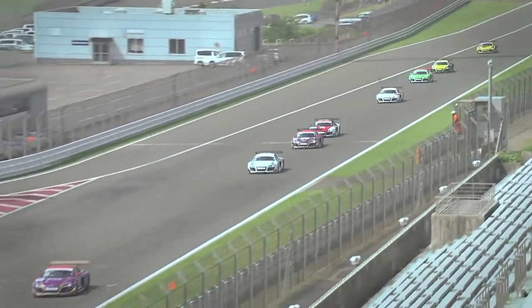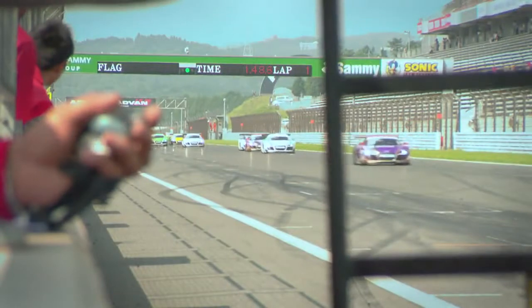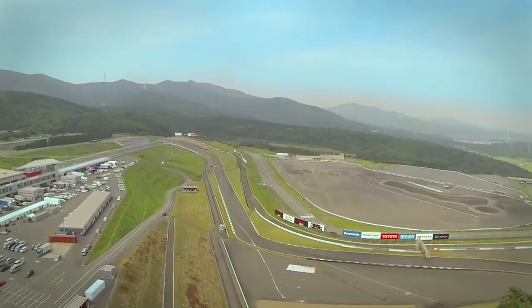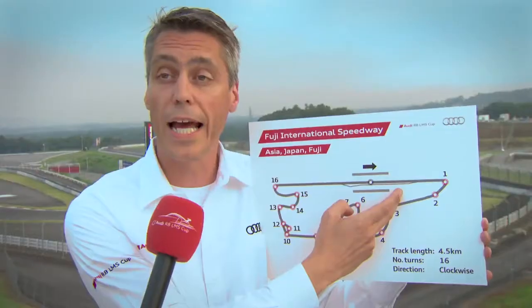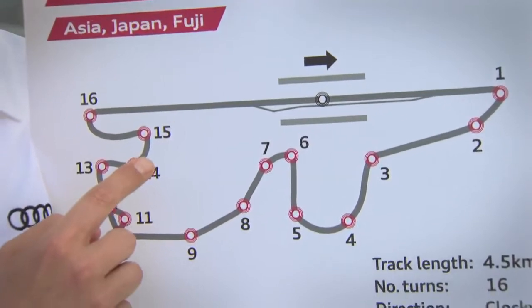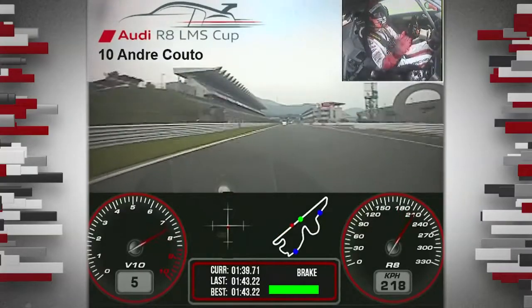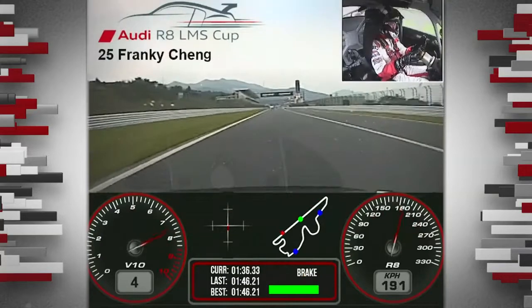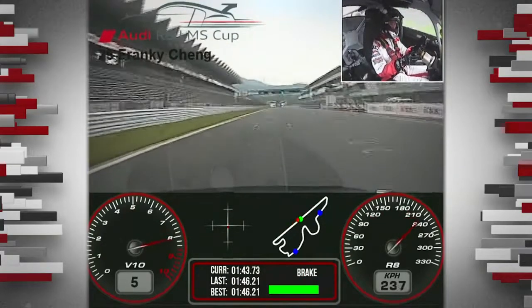Fuji is very famous for the straight line because it's very long, and I think turn one will have so many opportunities to overtake. I think the push-to-pass system will be the key point in the straight. The long straight is approximately 1.5 kilometers, and just to put in perspective how long this straight is, an Airbus A380 would be able to land here. On the straight, coming off the last corner, we all have to use it.